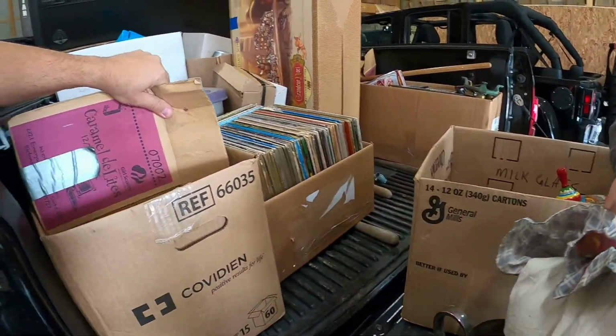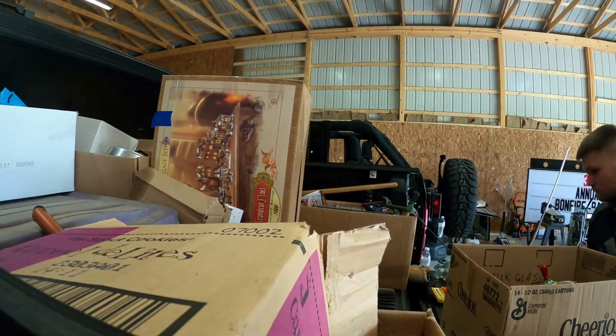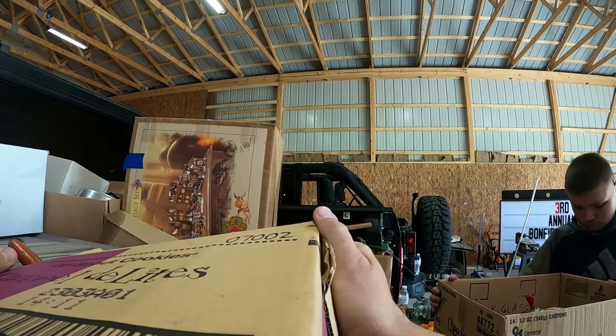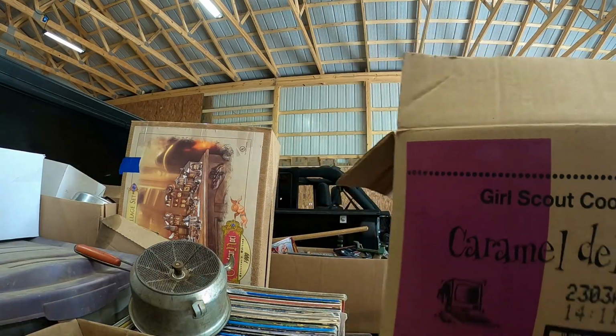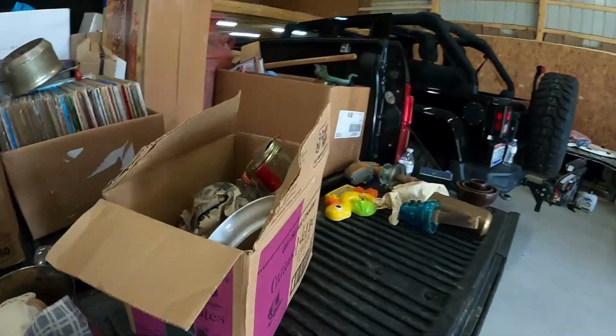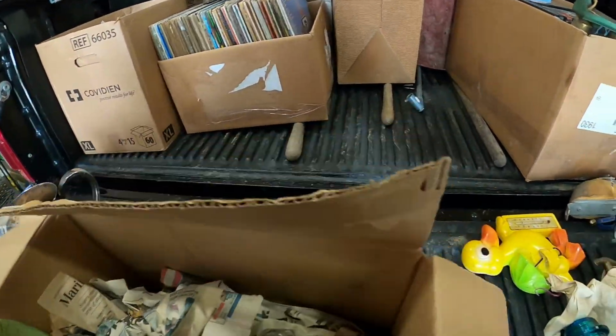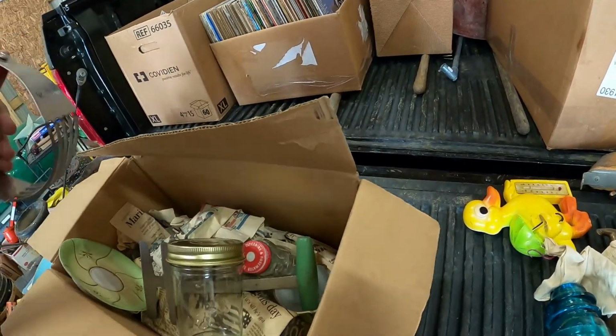So here's another box that we got. Let me set you guys down for a minute here. Try to pull this box out. I kind of shoved stuff in here because of breaking and flying off. This was a box that I think is my mom's. I think she got paid a couple bucks for this.